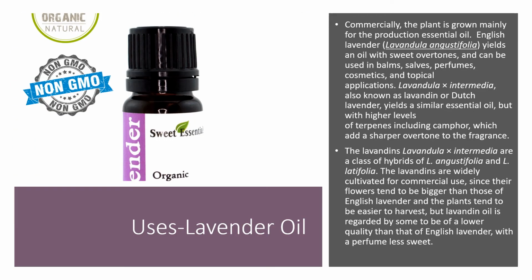Lavender is used for a lot of things, but lavender oil is probably the most popular. Commercially, the plant is grown mainly for this essential oil. English lavender yields an oil with a sweet overtone and can be used in balms, salves, perfumes, cosmetics, and topical applications.